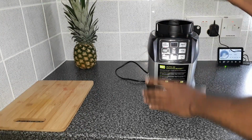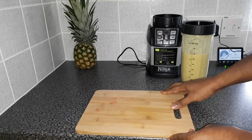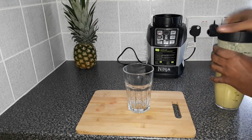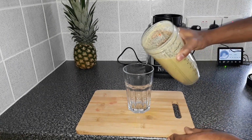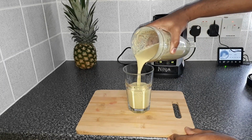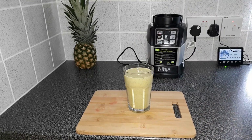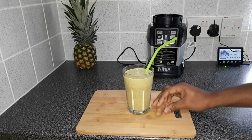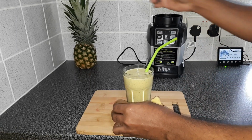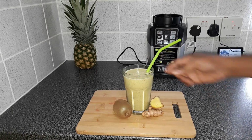Yes, people, so this is the final product. Blend up nicely. Let's just get a nice glass. Just pour it out into the glass. See what it looks like. So this is it. Look at that color, man, nice and rich. There we have it. The nice straw inside it. So there you have it, people. Immune system drink.